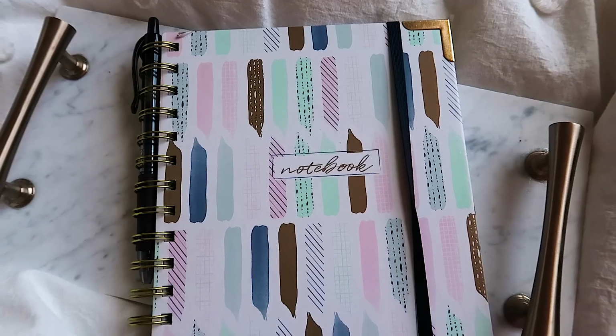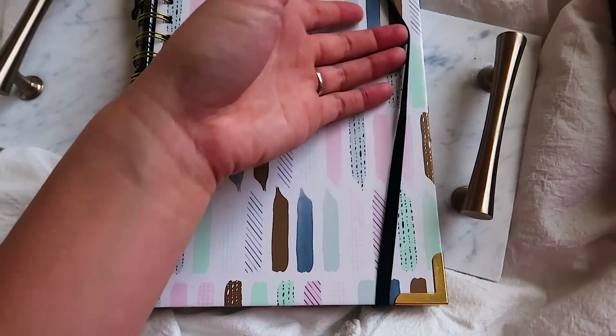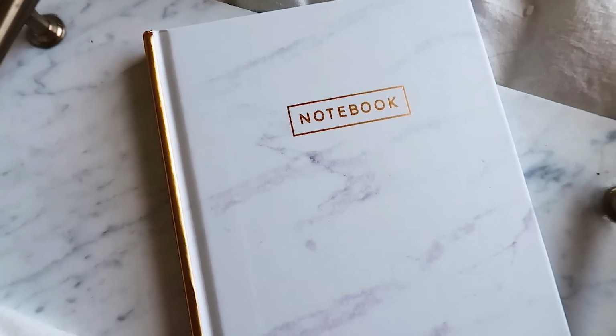Next is a notebook I picked out from the dollar spot. It was $3, and it looks like this. I've already used it a bunch. I love this notebook because it doesn't have any lines. So if you wanted to doodle something or write something really big, you have that freedom too. I love blank pages. This notebook is so cute. I love marble, I love gold. And it looks like this. It's both marble and gold.